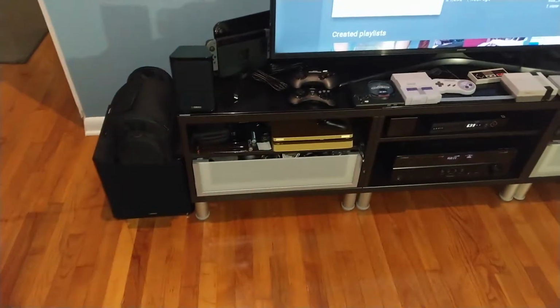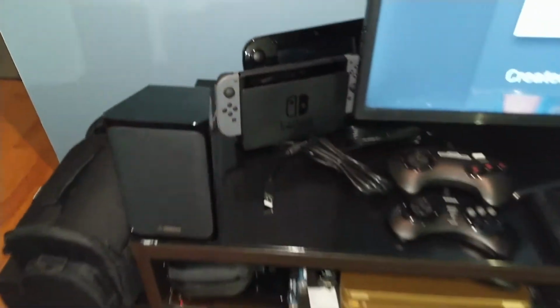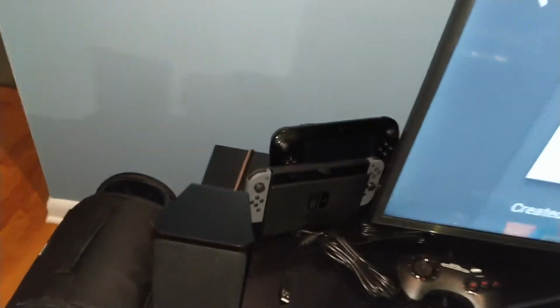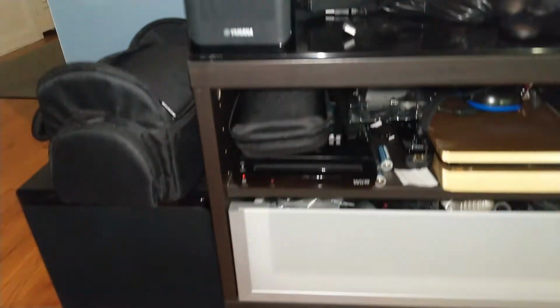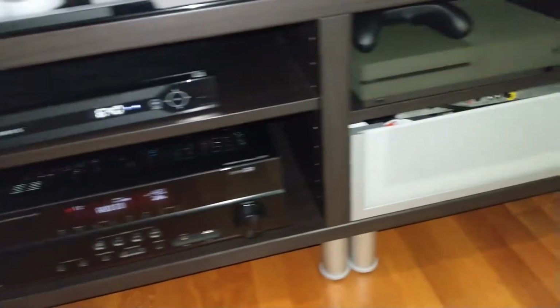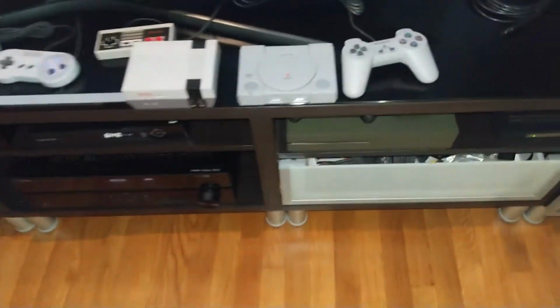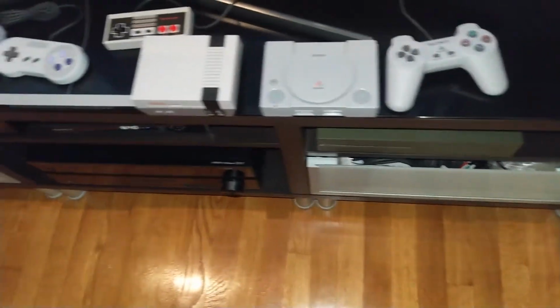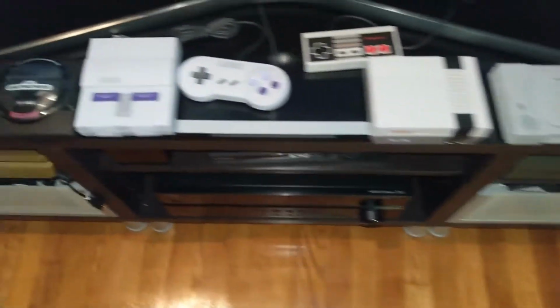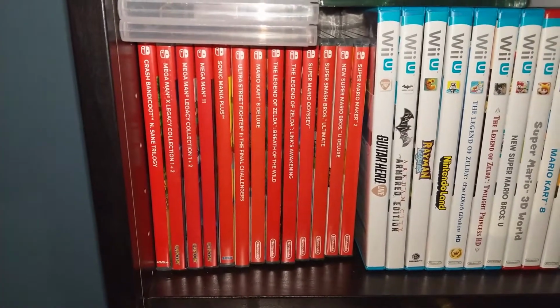So we're going to start with some of the newer stuff, and I apologize for the shaky cam. So here you can see I have the Nintendo Switch, and behind it is a Wii U gamepad that goes along with the Wii U. I also have a PS4 Slim, and I have an Xbox One S. On top here, I have the PlayStation Classic, NES Classic Edition, Super NES Classic Edition, as well as the Genesis Mini.